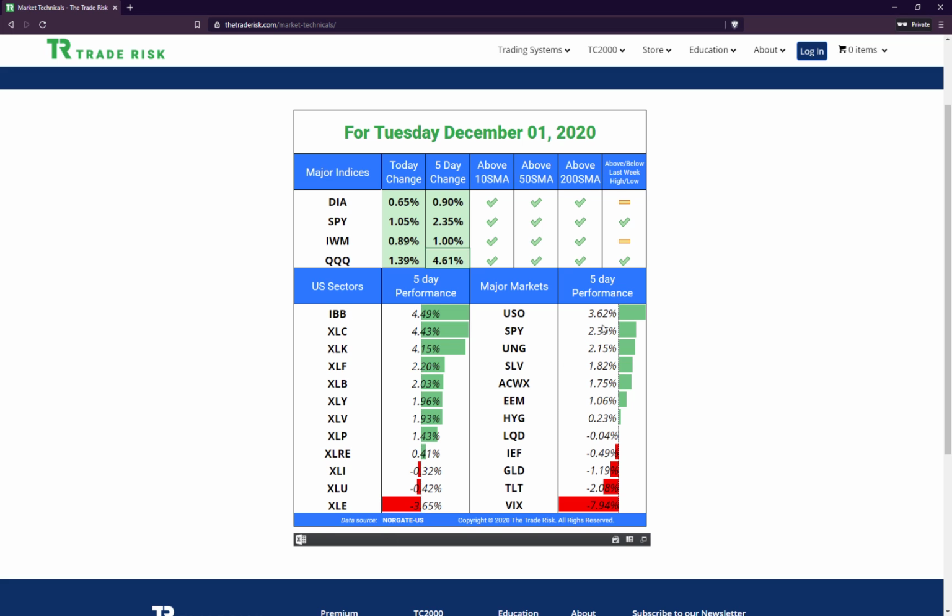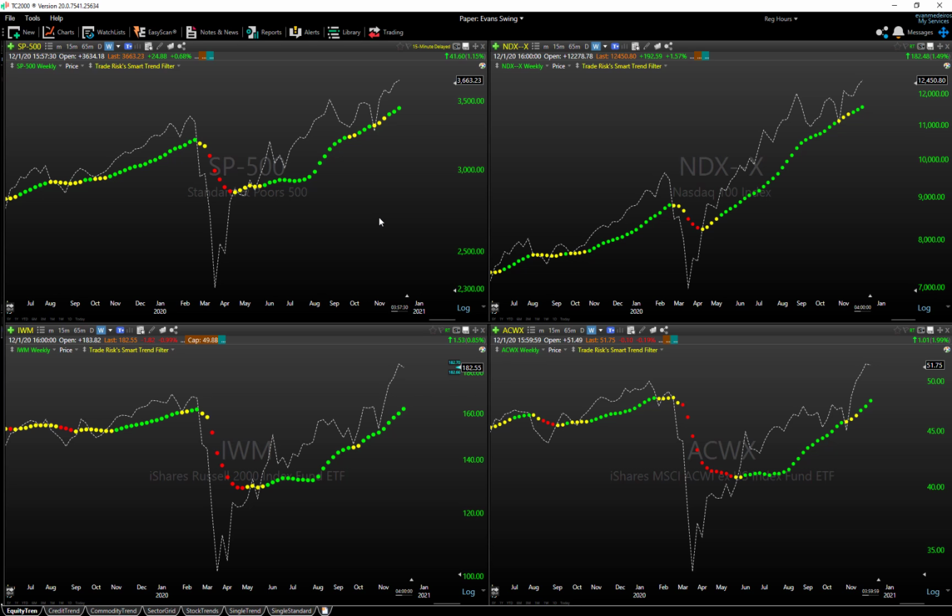If we take a look at major markets, oil at the top of the list, followed by S&P 500 and natural gas. And on the downside, we've got volatility, we've got TLT, and we've got GLD, which is gold. So let's jump into the charts now. Take a look at what's going on here.